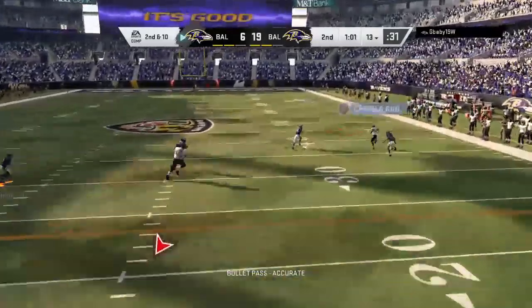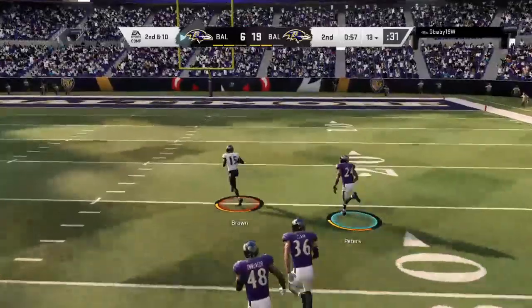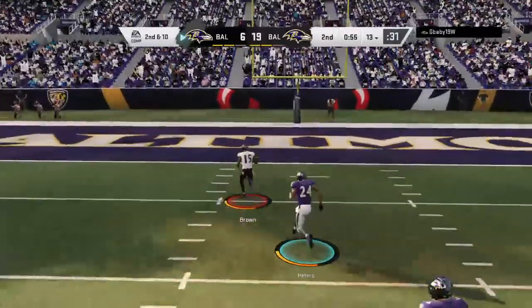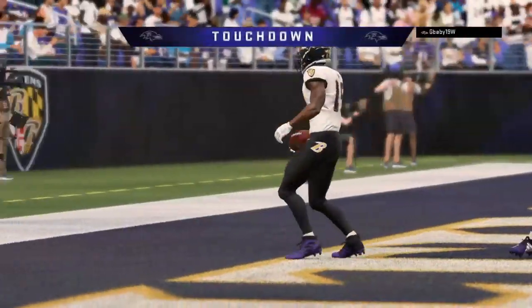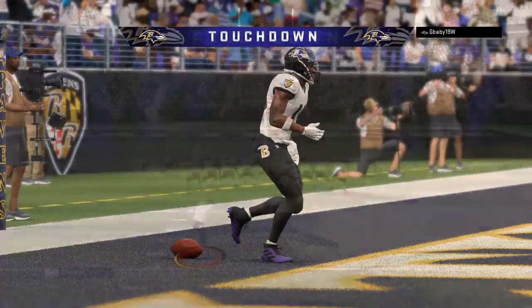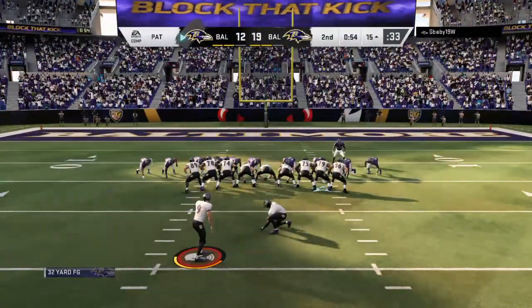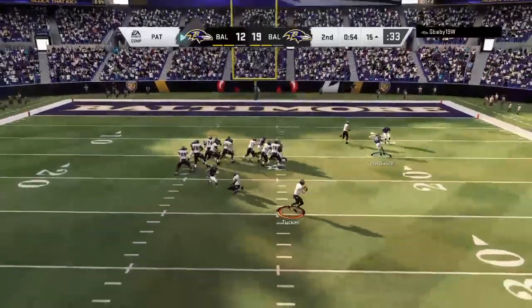To throw is Jackson. They've got his man complete. And now the rookie's free. And all the way in for a Ravens touchdown. Hollywood Marquise Brown, 87 yards. They'll try and throw for it.